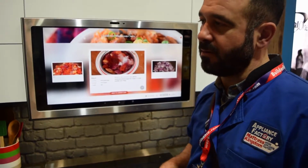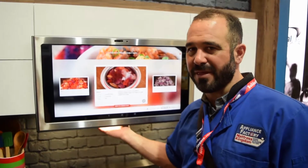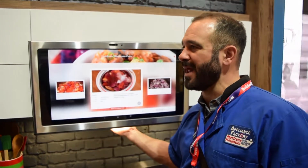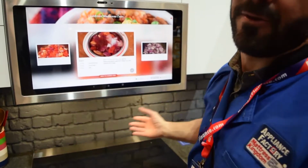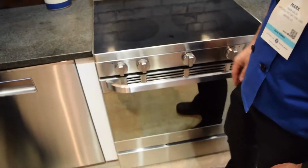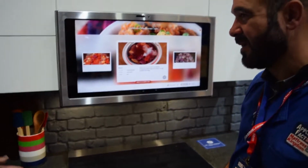you can have it move to the next cycle. Oh, I can tell it to move on. This is neat. I'm surprised somebody hasn't thought of this sooner. And I love that it integrates right into the size of a standard microwave, you know, so where does the microwave live if this is here? It would be a countertop microwave if you use this.